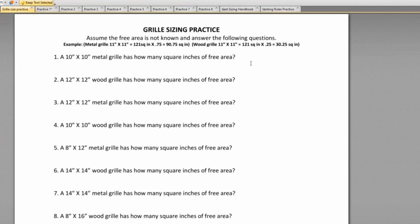Like I said, I've been doing this for 40 years. I don't have this stuff memorized. I turn to the code book all the time. Okay, Robbie, were you able to get this grill sizing practice done?